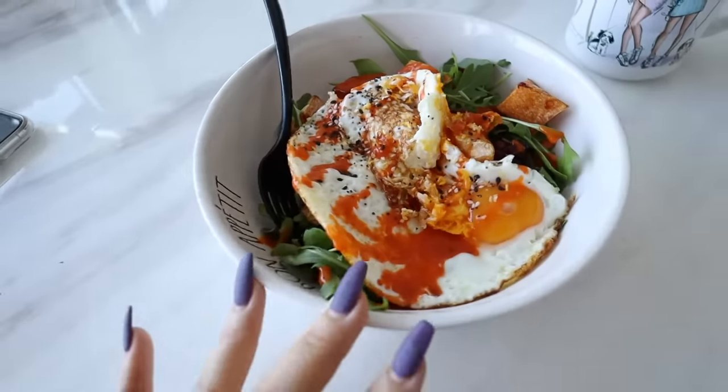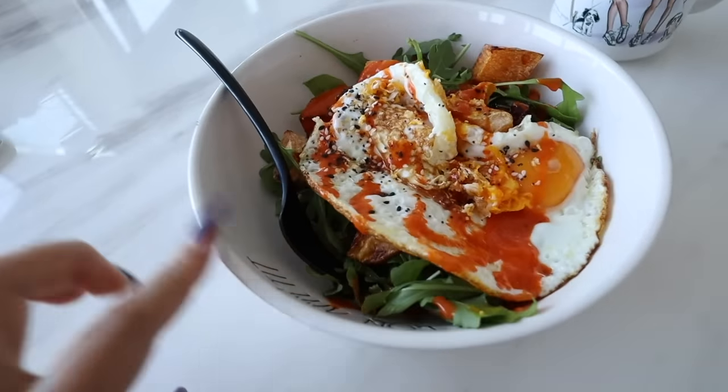I want to show you guys. It looks so good. This has been my new favorite breakfast. Hold on, let me wash my hands and we'll talk. Okay, about 10 minutes that I need to run out the door, but I made my new favorite breakfast that I've been having for fall.